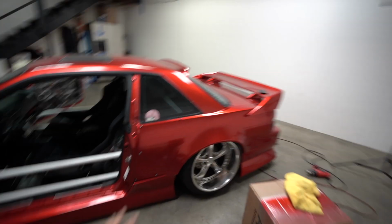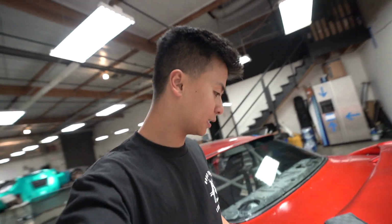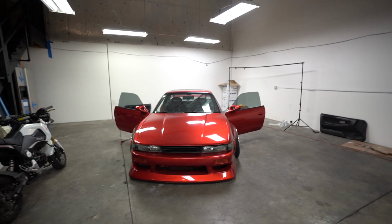On the bright side, at least I got everything else. I'm just gonna take it to a professional shop, have them do this. It sucks. Good times, low cars, my ass. I should really take this shirt off. Props to all the tint dudes out there killing it and doing amazing jobs.